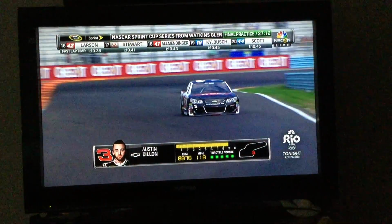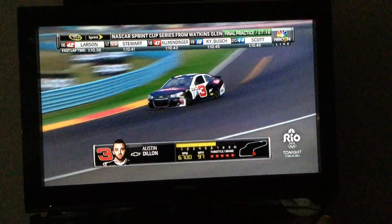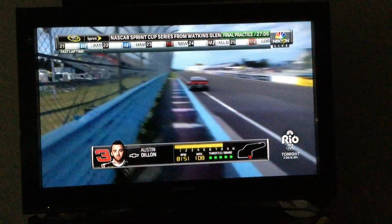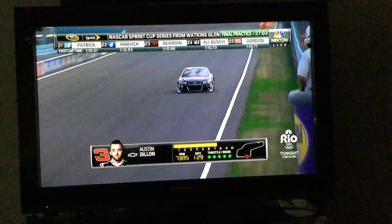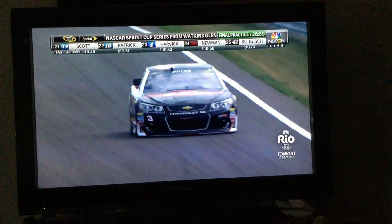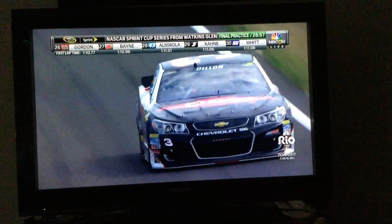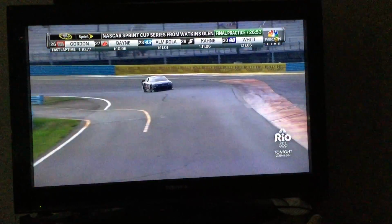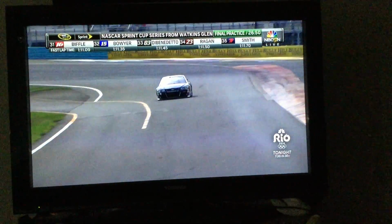We'll see what Austin Dillon does on this lap, his qualifying trim, as he comes out of the last turn, the final right-hander, coming back to the start-finish line. He goes from a 111.091 to 110.154.